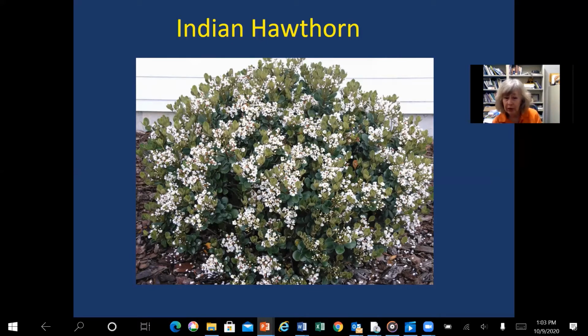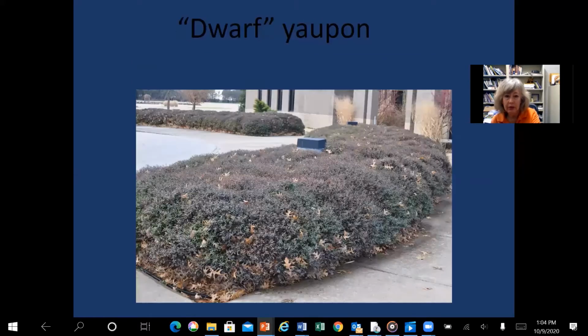And if you don't go ahead and start spraying preventively from very early in the spring, it's going to get the leaf spot. So spraying later in the spring doesn't do any good. I just don't recommend it. I just think it's not a great plant for our area, and I'd rather use something else. And number one on that list is going to be our so-called dwarf yellow pine.